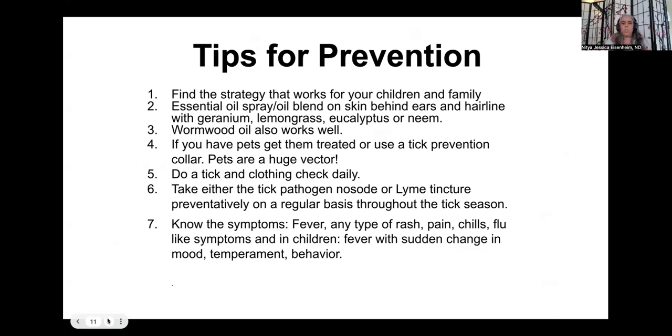And then the nosode is a homeopathic preparation. It's usually a dilution of a bacteria or a virus. And this is everything that you can get from a tick. It even has stuff that the Lone Star carries. It has the Rickettsia and the Francisella, along with Ehrlichia, Babesia, Borrelia, and a bunch of other stuff. And this is just a couple of drops once a week, which is nice.